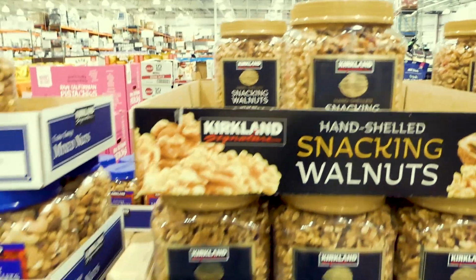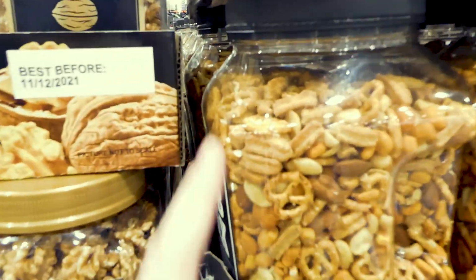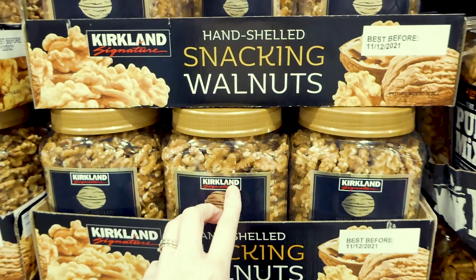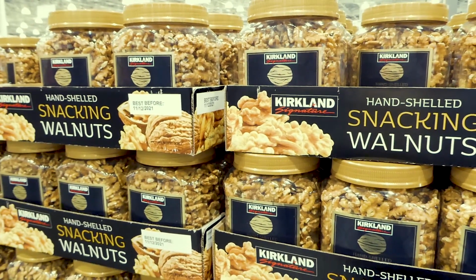You have to be really careful with some of the mixed ones, like these ones here. You're like, oh great, there's a pub mix, but then you look at it and you can see that there's soy crisps and pretzels. So those things you kind of have to stay away from. So the best ones to get are the Kirkland Signature nuts that are just either salted or roasted, and the mixed ones. And then they have the shelled pistachios, which is a really good deal as well.